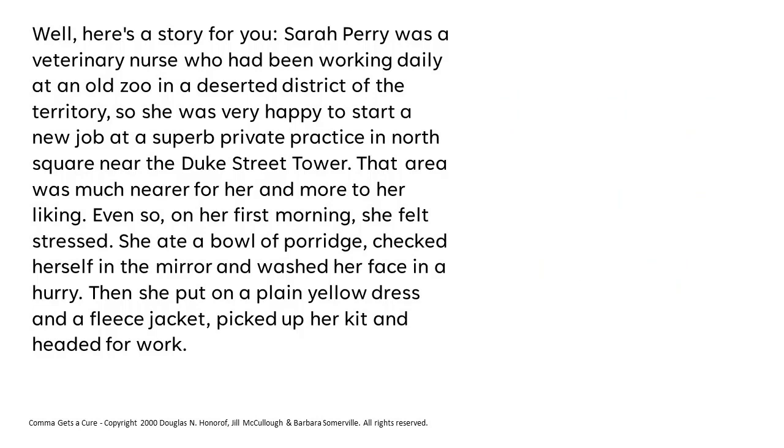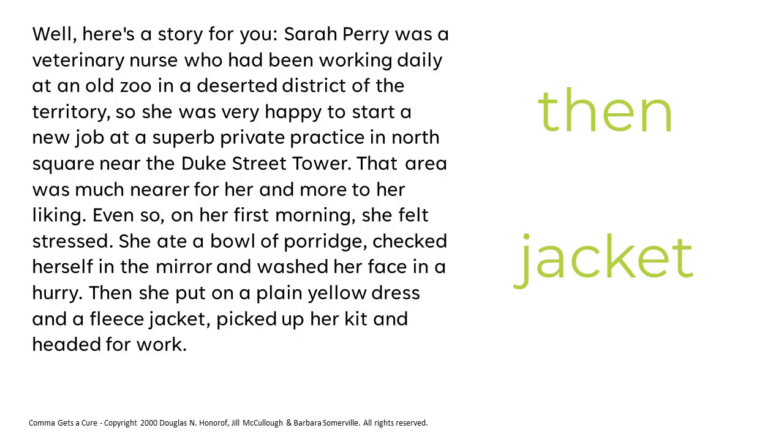Hurry. Then she put on a plain yellow dress and fleece jacket.